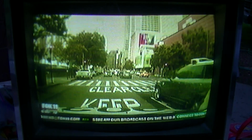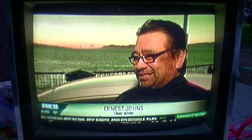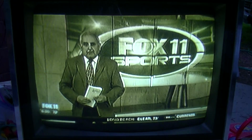Okay, well tonight it definitely looks a lot better, but it still isn't quite right. Looking down the road, it still isn't quite right. The flesh tones aren't quite right. Now I didn't do a grayscale setup on it, but if I turn the color down, turn the guy's mic on.